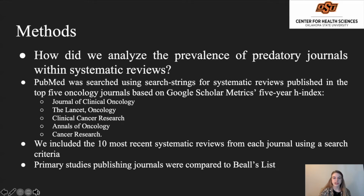Using a cross-sectional design, we searched PubMed using search strings for systematic reviews published in the top 5 oncology journals based on Google Scholar Metrics 5-year H-index to include the Journal of Clinical Oncology, the Lancet Oncology, Clinical Cancer Research, Annals of Oncology, and Cancer Research. We included the 10 most recent systematic reviews from each journal. Studies met inclusion criteria if they were a systematic review or meta-analysis and published in English, as seen in Figure 1 on the next slide.